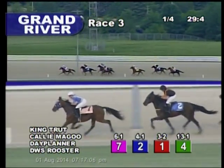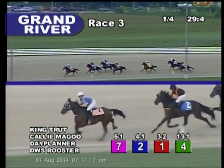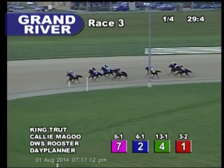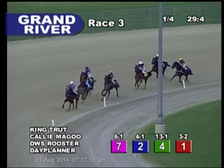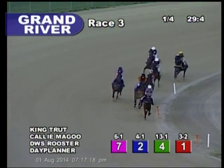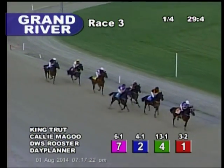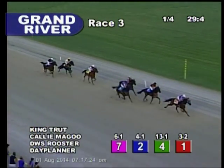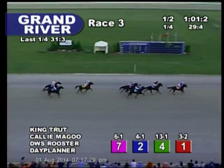They race on past the opening quarter in 29-4, and it is King Trot who's leading. Calibagoo is racing second. DW's Rooster to the outside is third. Day Planner is to the inside, racing position fourth as they come off the turn. Then it is back to Charlie Tuna as the field fires on towards us. Then moving to the outside now is Twin B Excalibur, and along to the inside is Day Planner. Way back is Wedgwood as they roll on past us.